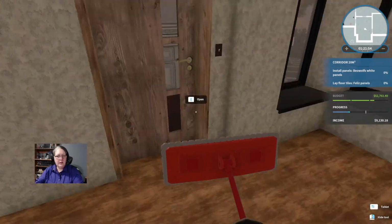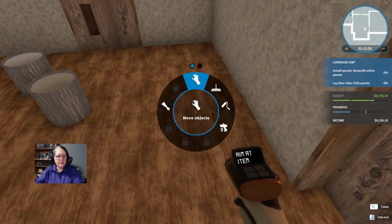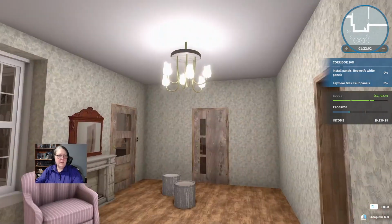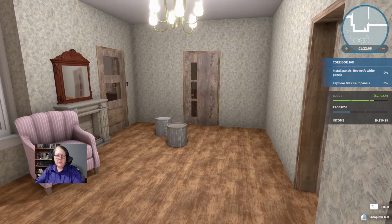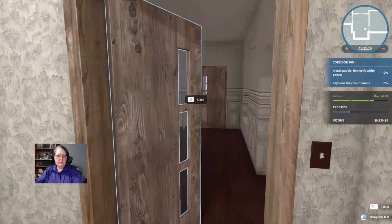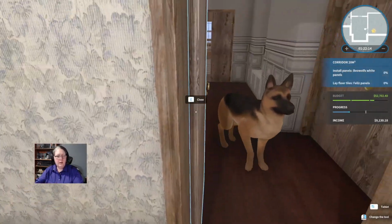Just get that up there. And like anyone likes it clean, let's just grab that cell tool. Looks like I missed. No, I did not miss. Turn the light on. Pivot and check. We'll leave that where it is. I need to install Beowulf's white panels and the Feliz panels. Now, Beowulf's white, we used white on white for the dining room. Oh, no, you don't.